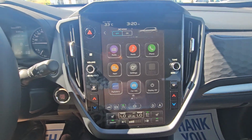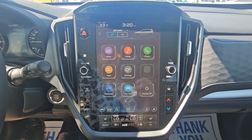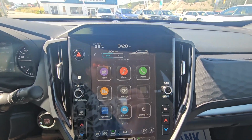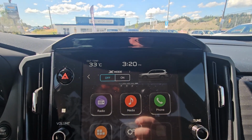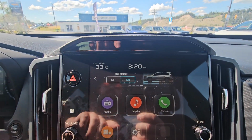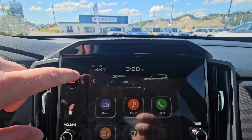This is the first year you've got the 11.6-inch touchscreen in the Forester. They've borrowed it from the Crosstrek, the Outback, the Ascent, and the Legacy. And they've broken it into 3 portions. Top portion, we've got some information screens. It's also where we turn on X mode, which is like 4 low in a pickup. Only usable up to 40K an hour. After that, it kicks out.